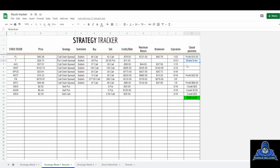AT&T, I broke even. These 3 positions, I am still in. I did enter another right just recently, but the first one that I did, I profited $35 off of. Facebook, I broke even on Facebook. I forgot to write it down, but I did break even on Facebook. Intel, I profited $66 on Intel.